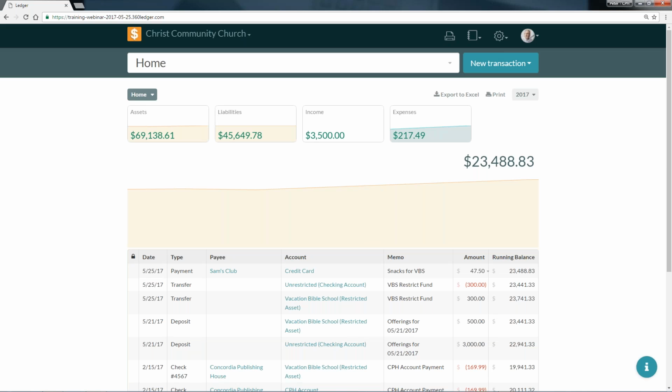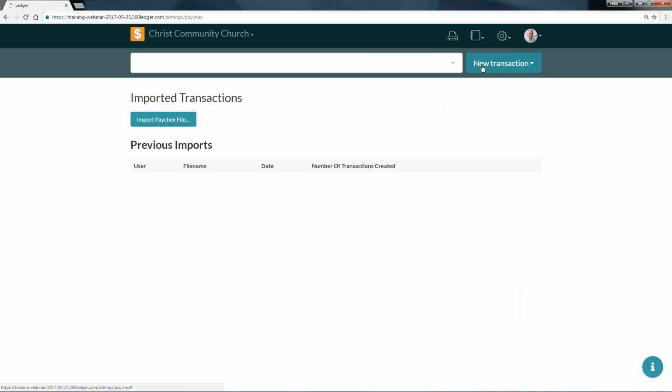Good. Well, a few other types of import transactions. While I mentioned payroll there, we do have a way to import payroll transactions using Paychex. Paychex is one of the top payroll software providers out there. They have connections with Concordia Services, who is commonly used by churches within the Lutheran Church Missouri Synod. So if you're using Paychex, you can easily import those transactions from Paychex and not have to enter them every pay period.